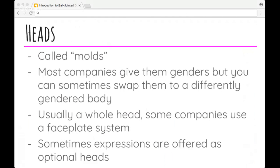Heads, which are referred to as molds or head molds, are the faces of your doll. Most companies give them genders, but you can sometimes swap them to be a different gender. That's very normal in the hobby. Some companies use a whole head system, but there are some companies that use a separate head back and faceplate system for some or all of their dolls.